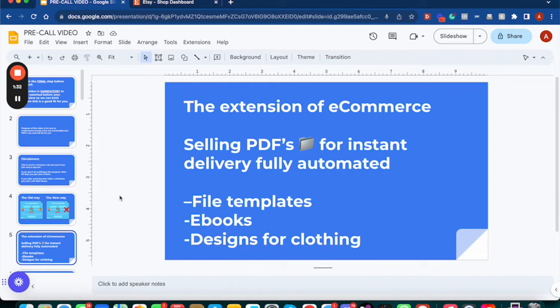This is an extension of e-commerce. We're selling PDFs for instant delivery, fully automated. In those PDFs, you could be selling file templates, ebooks, or even designs for clothing, which is very profitable as well. Now, I still make a full-time income selling PDFs and digital products. As you can see here, last year 200K and this year 536. So light work. Now let's continue.